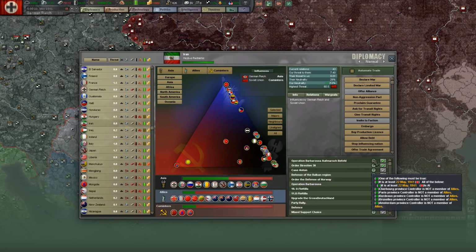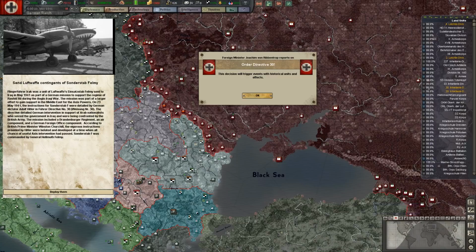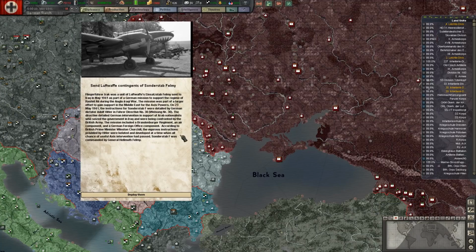I would like a clearer description of that. Does that mean launch Operation Barbarossa? I think that's a black ice thing. I think that is. But this is revolverhelds. Okay, send Luftwaffe contingents. Sonderstab family, which is an officer.